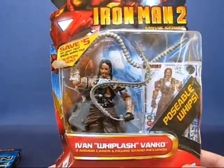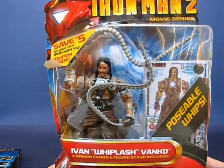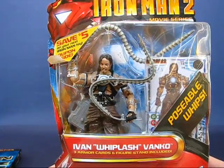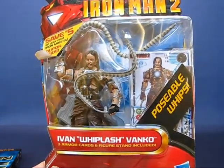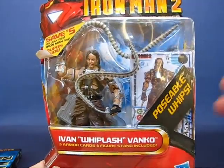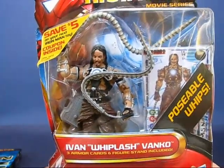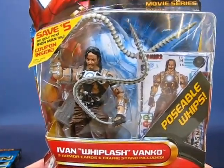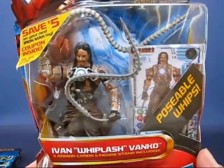I was also able to find a Whiplash Ivan Vanko figure. I know that the Whiplash figure is selling at Target with the Mark 5 and I think the Navy drone. I think it's like $20 though, and I already have the Mark 5. And I don't know if the Navy drone is going to be single carded, but I saw this and decided to pick this one up instead. It was $7, and I didn't really want to spend $20 for 3 figures of one I already had. So hopefully the Navy drone will be a single carded figure. I don't know if it is, but I was able to pick this one up.